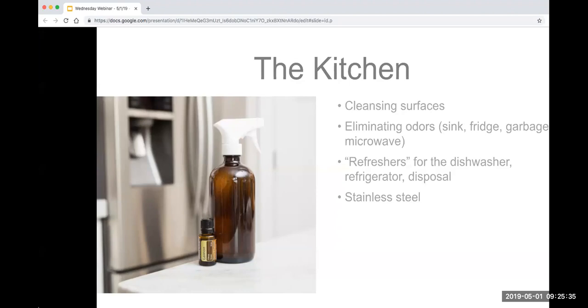Lemon oil and water is going to be really great too at polishing up stainless steel.